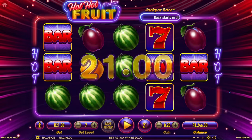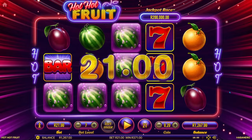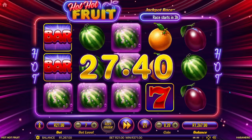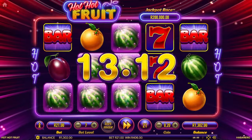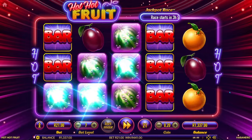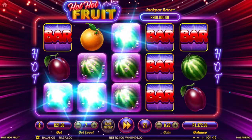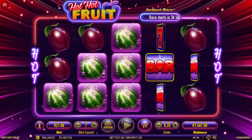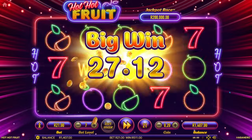Okay, we get melons. Just need some heat now. Finally, some heat on the last two spins. Oh, could have given us heat earlier.